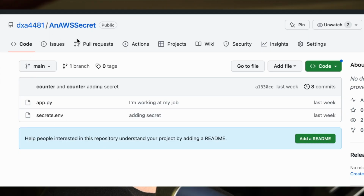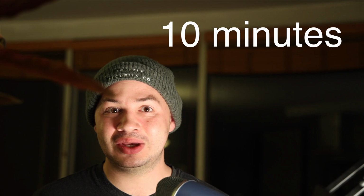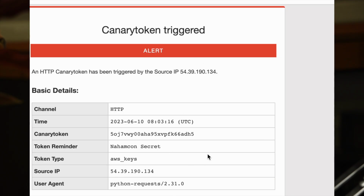And the repository that I push it to is going to be a brand new repository that doesn't have any watchers, doesn't have any stars, and no one would otherwise be looking at. Okay, 10 minutes. The answer is 10 minutes. It took 10 minutes for someone to take that AWS key and start using it.